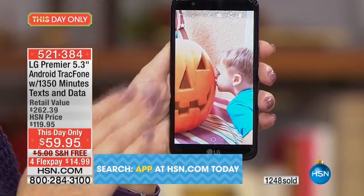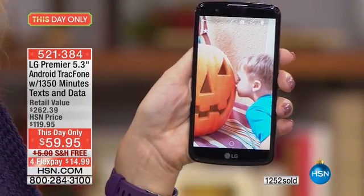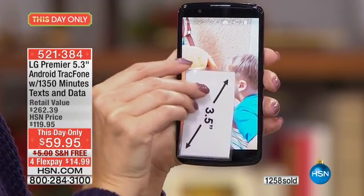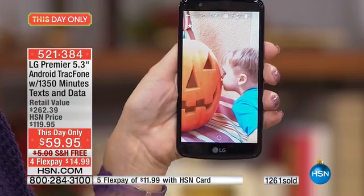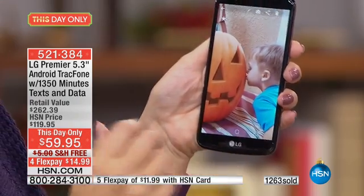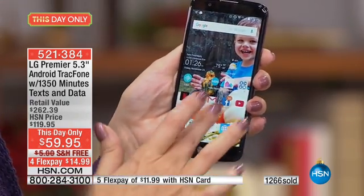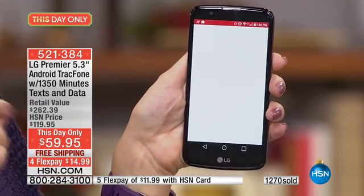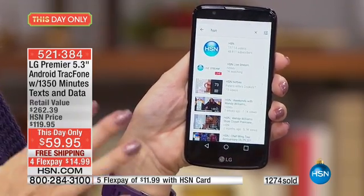Absolutely. So this is, again, quad-core processing, high-definition screen, one of the largest screens we have ever offered. This is a 5.3-inch touchscreen. It is gorgeous. It is glowing. It is illuminated. I want to remind you about the service because, again, with that CDMA, with that coverage map covering over 90% of the population, you are also getting 4G LTE speed. So that's important to note.